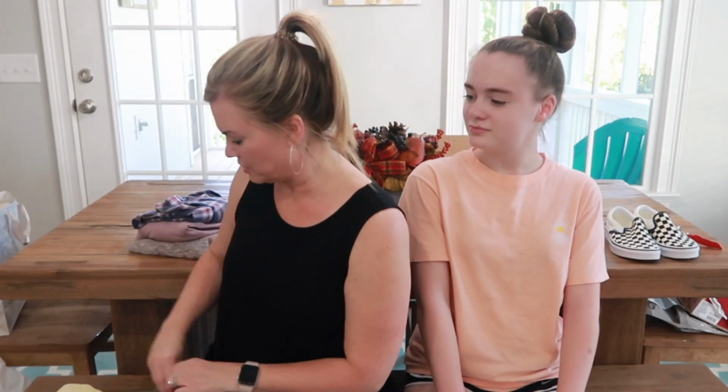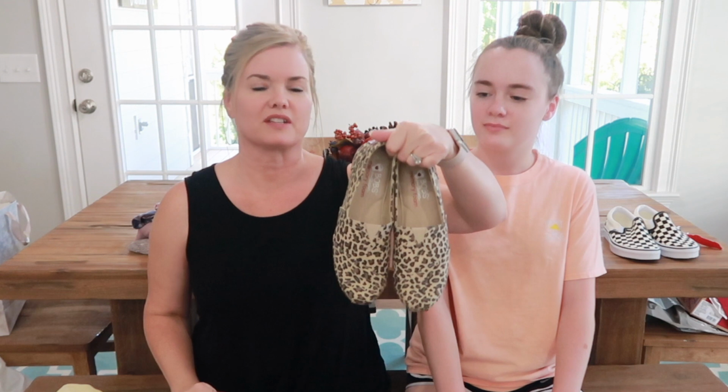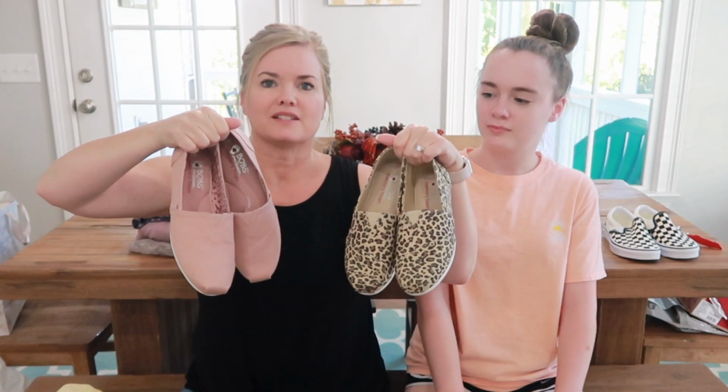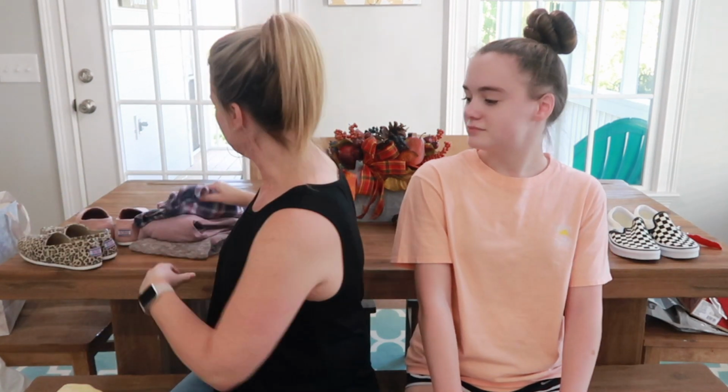We also went to, was it Rack Room? Rack Room. Okay, Rack Room always has the buy one, get one 50% off, so I got some little shoes. I thought these were adorable. It's a little sort of mauve pink. These are just bobs. So these were like $30 each with the buy one, get one half off deal. So those were good for fall.